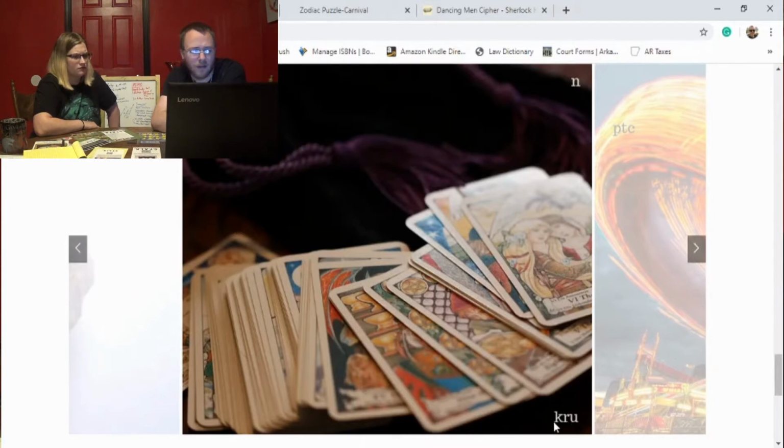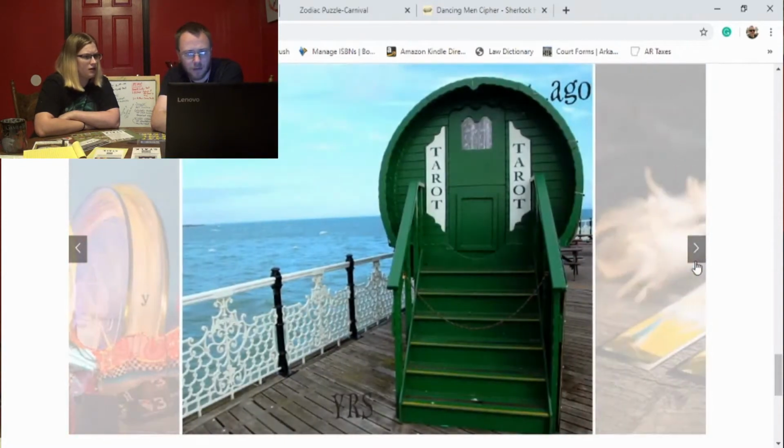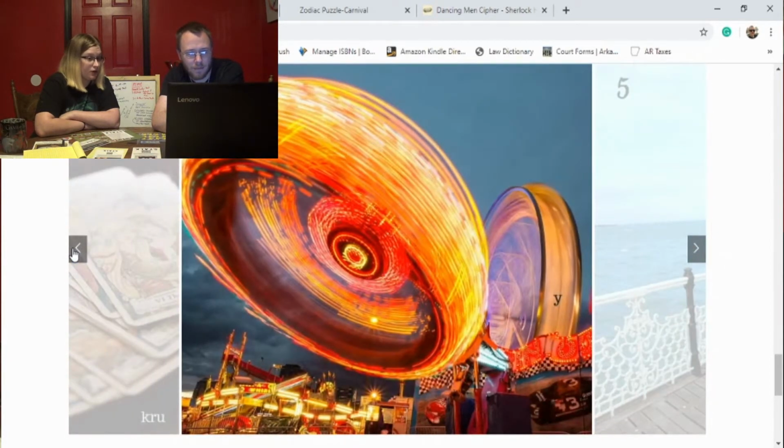BANKRU. It's interesting. And then it looks like PTC here, Y. Okay, I'm not too sure what that's going to mean. I'm sure we'll figure it out before too long. Five years ago, people were killed five years ago, so that's easy to figure out. Yeah. And she probably found out who the murderers were.